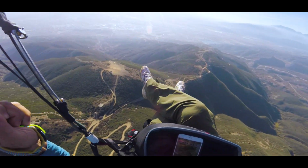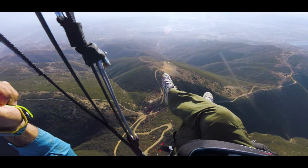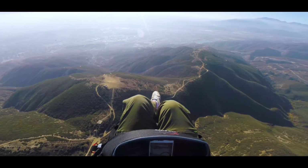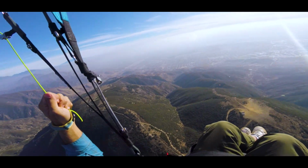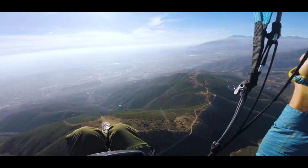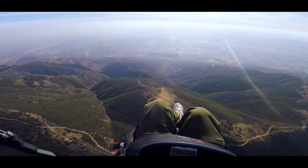Sinking, let's get out of here. Let's go to the face. There's the shear layer here, I think. All the thermals die around here today. There's this cloud you can see, right?